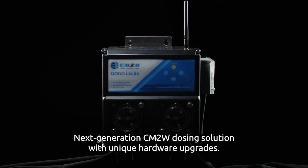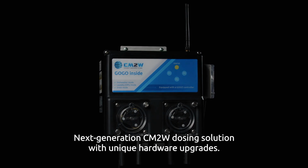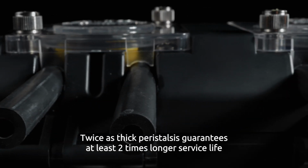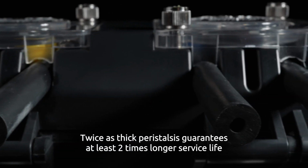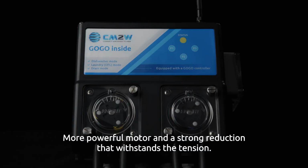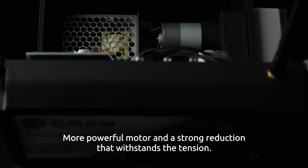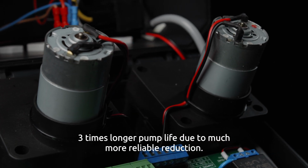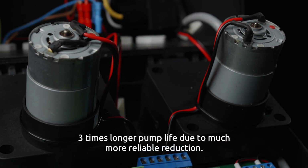Next generation CM2W dosing solution with unique hardware upgrades. Twice as thick peristalsis guarantees at least 2 times longer service life of the peristalsis before replacement. More powerful motor and a strong reduction that withstands the tension. 3 times longer pump life due to much more reliable reduction.